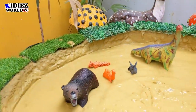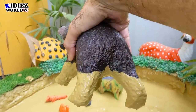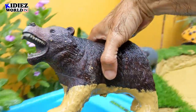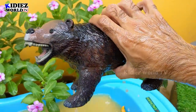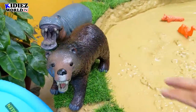And the next one we have is this big wild bear. Just look at him. Look at the size and his open mouth. Let's watch him. Here we go. Bear. That's the big one. The monster one.